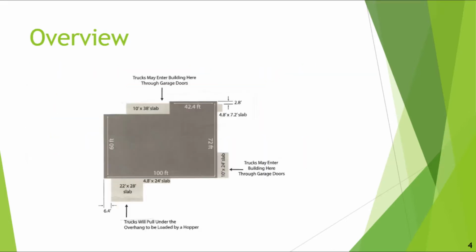This is the owner's building footprint, which includes five separate concrete slabs for deliveries and foot traffic. The 22 by 28 foot slab on the bottom left is for the overhang and loading. The 10 foot wide slabs at top center and bottom right are for unloading through the garage doors, and the two 4.8 foot wide slabs at top right and bottom center are for foot traffic. The main building entrance is on the top right of this picture.